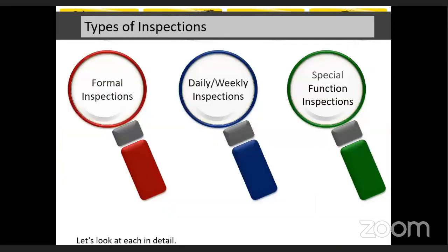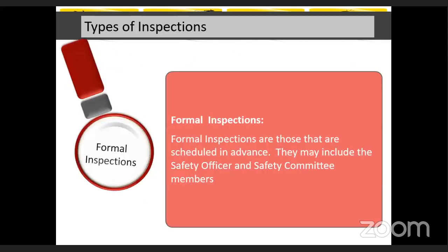So, what are the types of inspection? We have formal inspections, we have daily and weekly inspections, we have special function inspections. So, what are formal inspections? Formal inspections are those that are scheduled in advance. They are scheduled for future purposes. They may include safety officers and safety committee members.